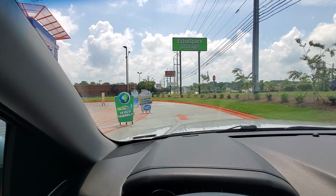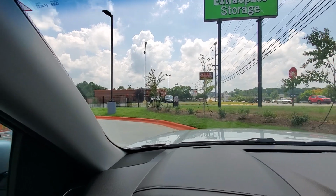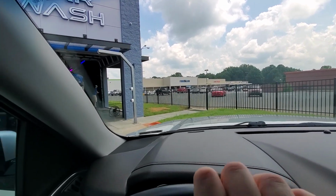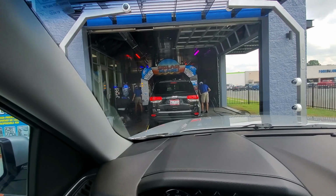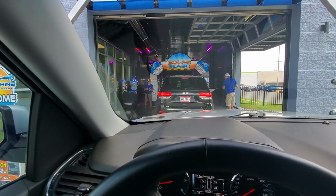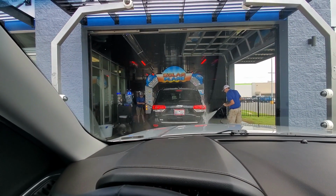Continue following the arrows around. And as we get to the wash entrance, you'll see we have some employees stationed to help you get pulled on and straightened up and lined up. Fairly simple process. Plenty of room here for even the biggest trucks. And we'll wait here while they prep the car in front of us, and then we'll pull up and take our turn. You'll see on the left some blinking yellow lights.